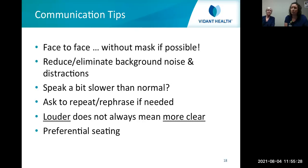You can reduce or eliminate background noise and distractions. So if you're trying to talk to your spouse at home and your spouse is watching TV in the living room and you're doing dishes in the kitchen, that's a lot of noise and a lot of distance, and you should not expect to be able to understand what the other person is saying across those two rooms.